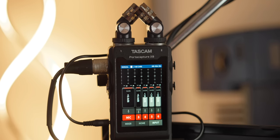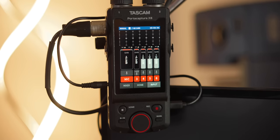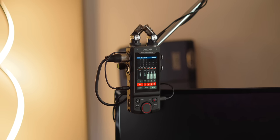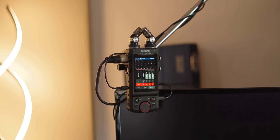It's all touchscreen. It's really reminiscent of a cell phone, like a smartphone. It's super easy to operate. Gone are the days of the super clunky interfaces on hard disk recorders.